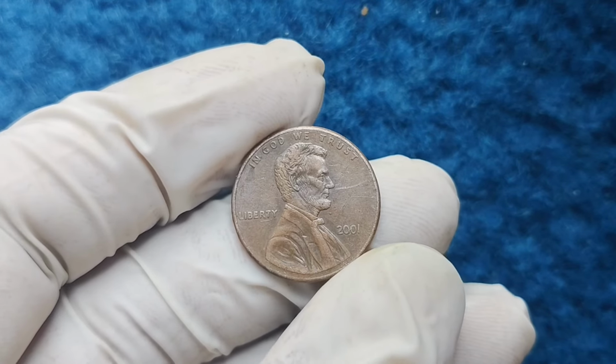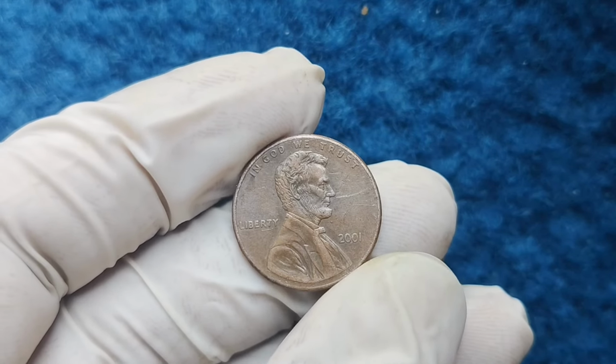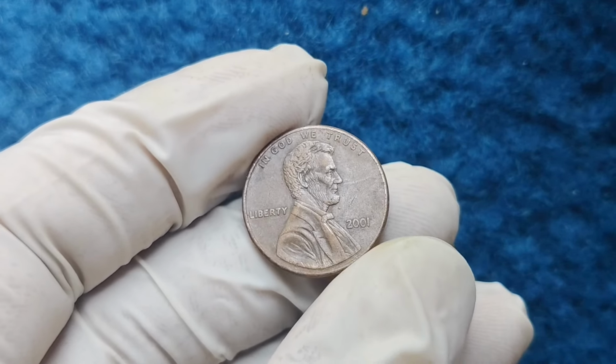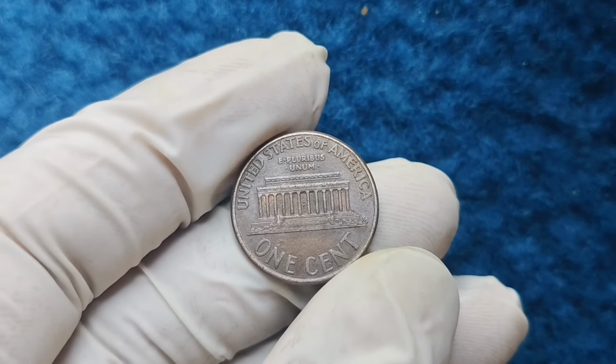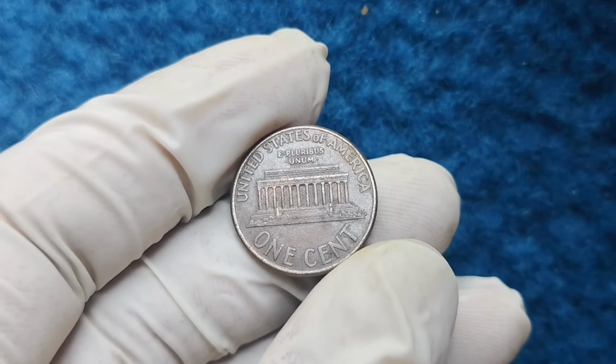Cleaning coins can destroy their value. Get it graded by PCGS or NGC to verify authenticity. If you need cash, sell it. But if you believe its value will increase, hold on to it for a few more years. The 2001 no mint mark Lincoln penny is one of those rare treasures hiding in plain sight. It might be sitting in your pocket, your junk drawer, or under your car seat, just waiting to make you a millionaire.